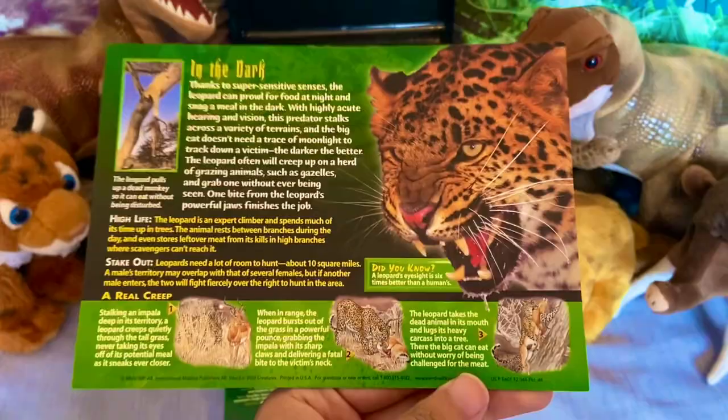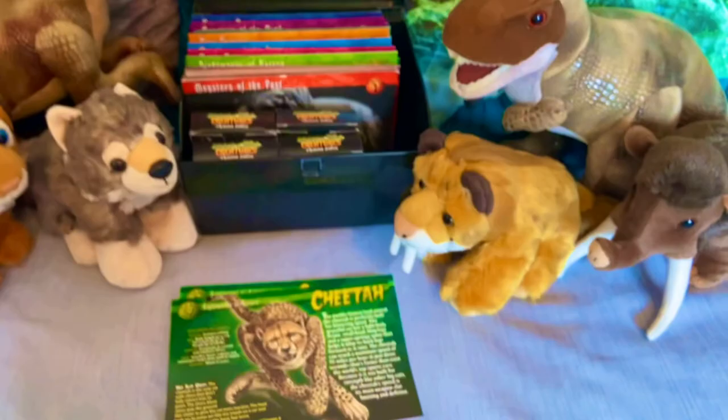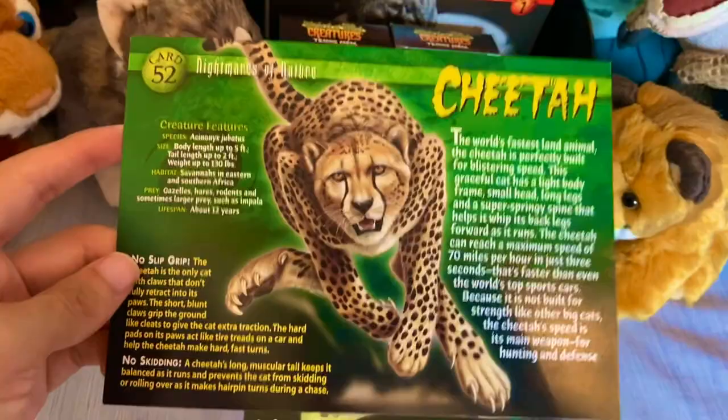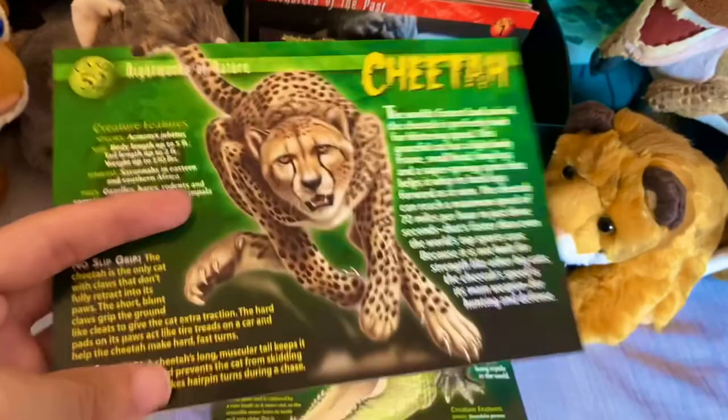And then we got one of the fastest animals on the planet, the cheetah. Yeah, cheetahs can hit up to 70 miles per hour in a full sprint. So yeah, very fast. You wouldn't want to be chased by this big cat. Not really a big cat, but still bigger than today's house cats, that's for sure. Very, very fast.